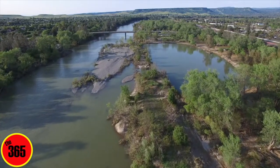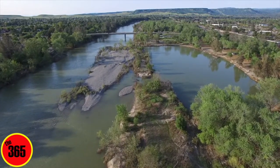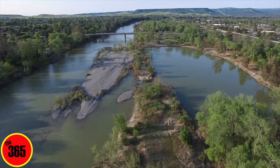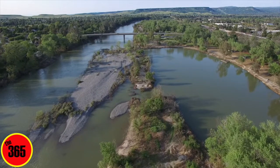So this is just down from Riverbend Park. If anybody who really knows Oroville very well knows what this area is called, I call it the dog park, because that's where I've always come down to my friends to walk their dogs.